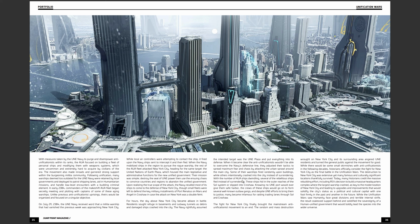With the number of AUA ships dwindling, several of the rebellion ships fled instead of surrendering. These ships hid in the outer reaches of the Sol system or slipped into the Croshaw, knowing no UNE port would ever give them safe harbour.